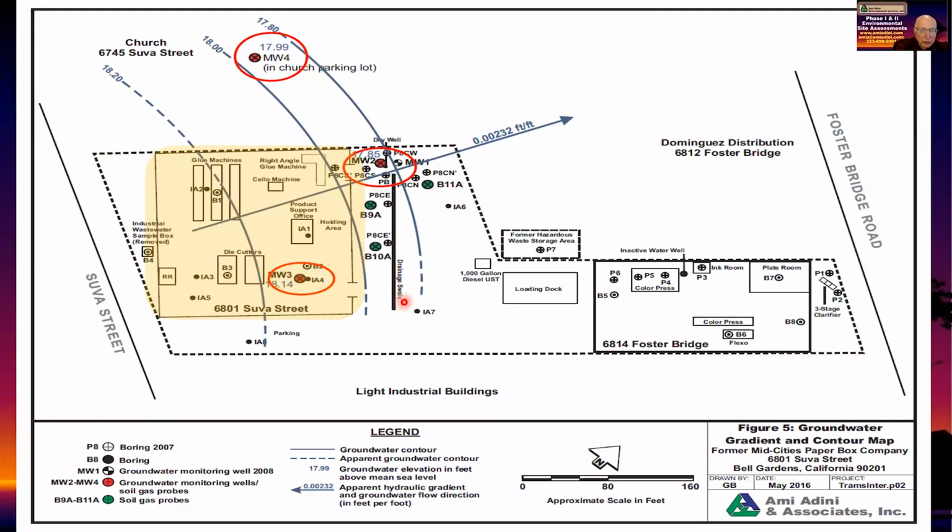This diagram shows you the wells. We had 3 wells in this facility: MW4 on the upper side, MW2 here in the middle, MW3, and it shows some of the results that we got. But the point is, we had contaminated groundwater. The facility here is depicted in yellow, and the groundwater was contaminated, moving in the direction the arrow shows for groundwater flow.